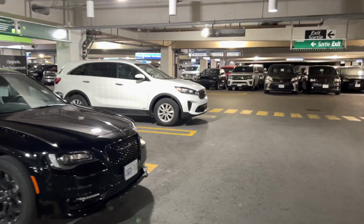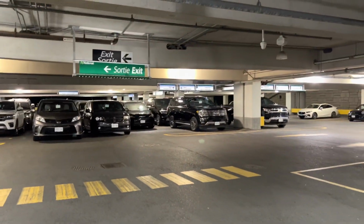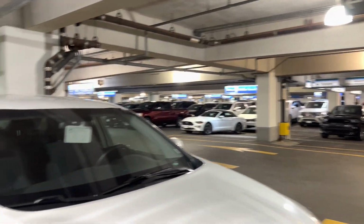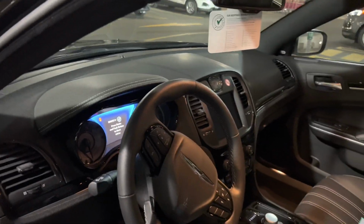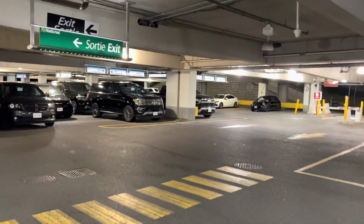And what do we got? Is that a Kia at the end here? Yes, and you can probably see they got tons of SUVs and minivans. The convertibles are over there in the overflow, so no worries if you got a reservation for one, they'll find one for you. And this one's got about 3,000 on it. And I think that's about it.